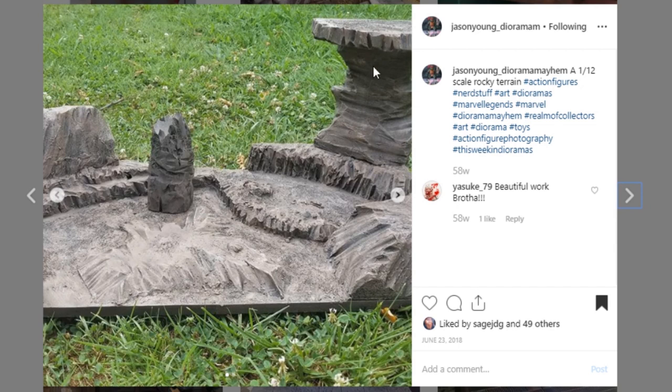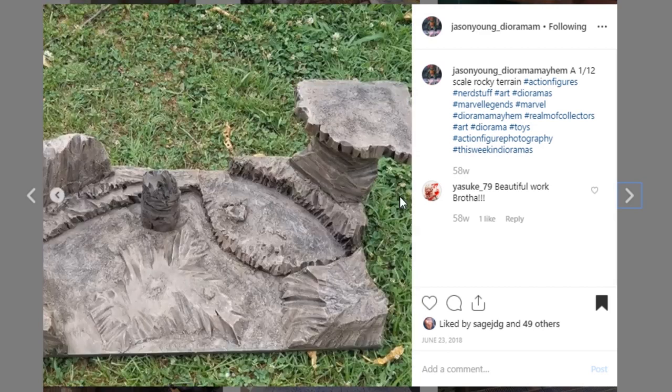I like the rock that you've got here for the pedestal for some of your figures to stand on. Paint work is looking really good. So awesome job to Jason Young, Diorama Mayhem.